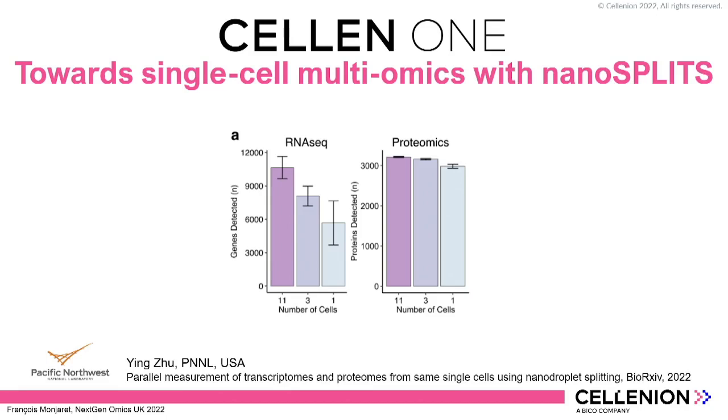Because there is a lot of regulation between pre-messenger RNA actually, and real proteomics. And if you have both data sets from one single cell, then you start to have the tool to really understand the biology behind, I think.